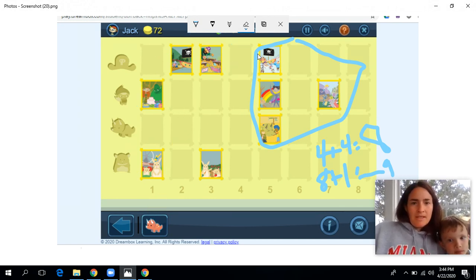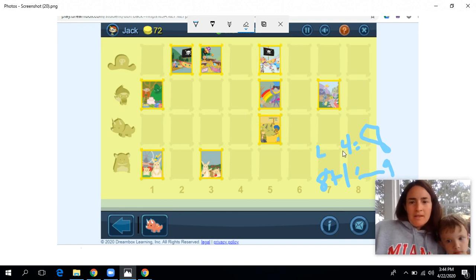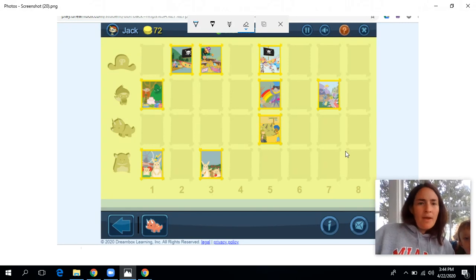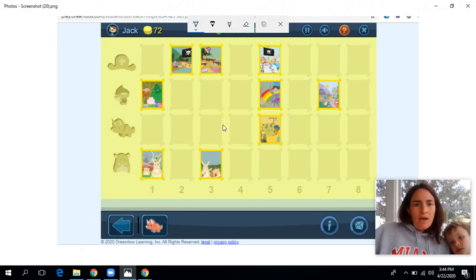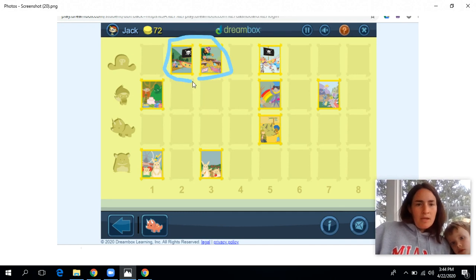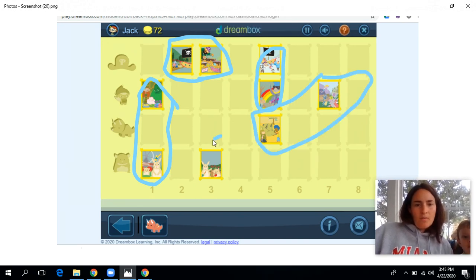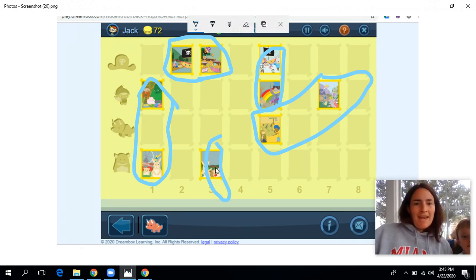Let's see if I can erase these. And I'll show you what I was thinking. So thank you for sharing that with us, Jack. You're welcome. Now, when Jack showed this to me today, one of the ways I looked at it is I saw twos. So I saw these two here. I saw these two here. I saw these two. I saw these two. And then I saw one extra down here. So I counted by twos. 2, 4, 6, 8, 9.